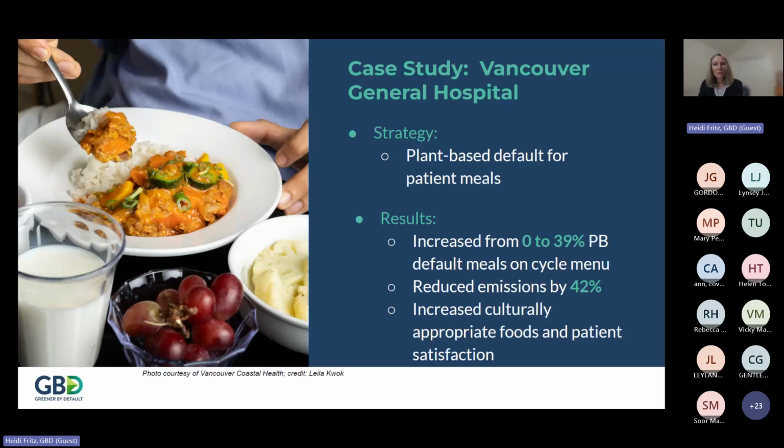And one of the project goals here also was to increase patient satisfaction with meals. That was a metric that they felt was lower than they wanted to see it. And so they really achieved this through adding more culturally relevant and diverse foods, as well as really working on those recipes, tweaking them, and retesting a number of times to ensure that the food is delicious and as close to restaurant quality as possible.